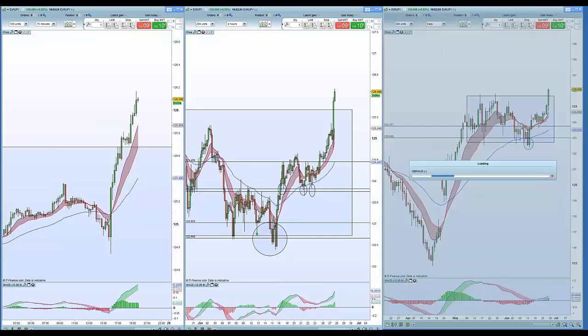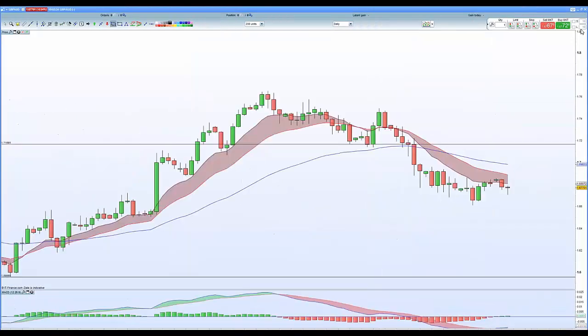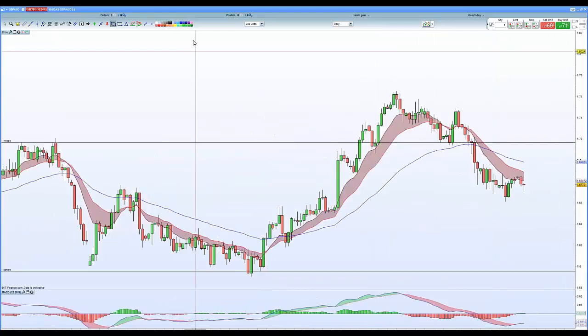Let's see. The other one that I'm looking at is Pound Aussie. Okay, Pound Aussie, you can see that the daily chart is still on a downtrend. It's still on a downtrend now.